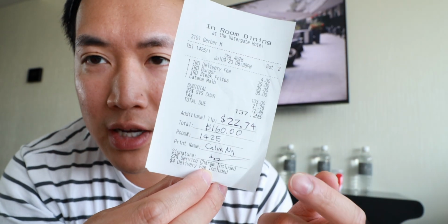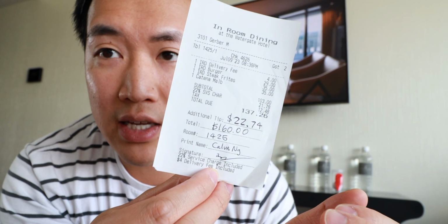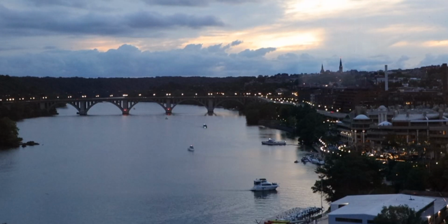And then as you see on the bottom, you have to charge it to your room. So our room is $14.25. Print your name and then sign. And that's all you have to do. And when you're done eating, just wheel the cart outside your room, call in-room dining, and just tell them that you're done. But other than that, we just chilled the rest of the night.